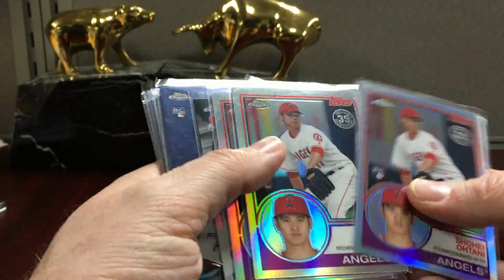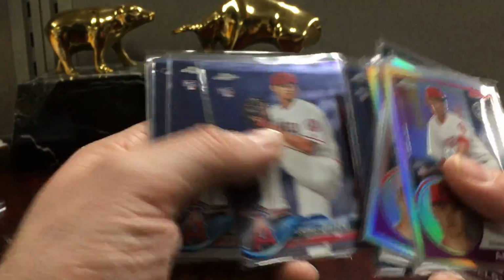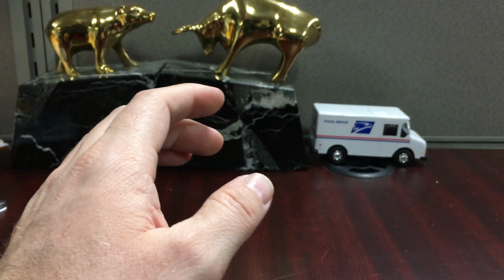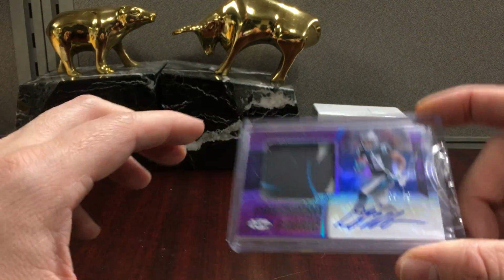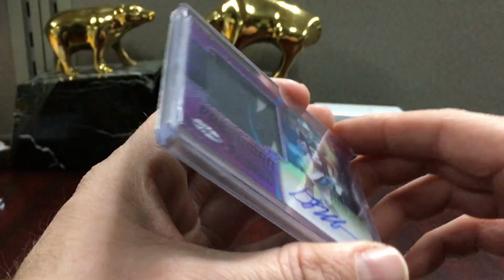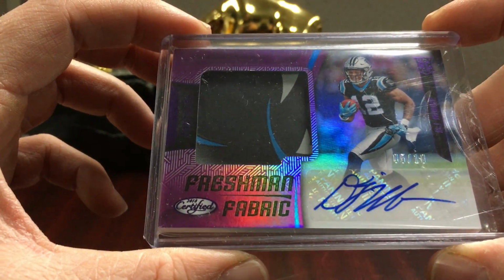And then here's some Shoheis. This is like a Finest lot. I thought it was a great price. Bunch of these Shoheis. And then DJ Moore purple. This is sick. This is out of 10. I think this kid's gonna be great. We'll have to wait and see on that. This one's out of 10.